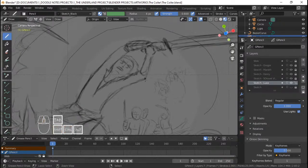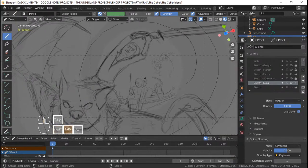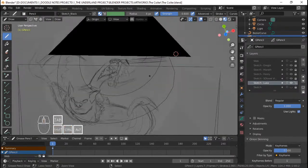So there, looks great. Now I'm gonna go to Solovit and Vicus.